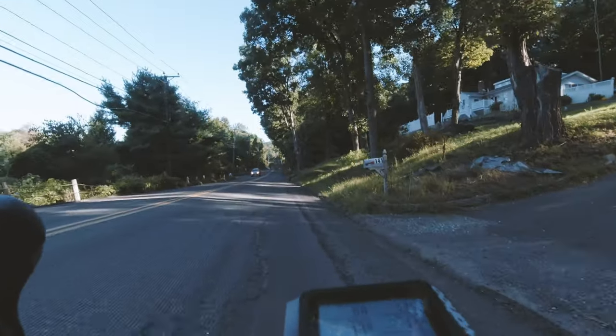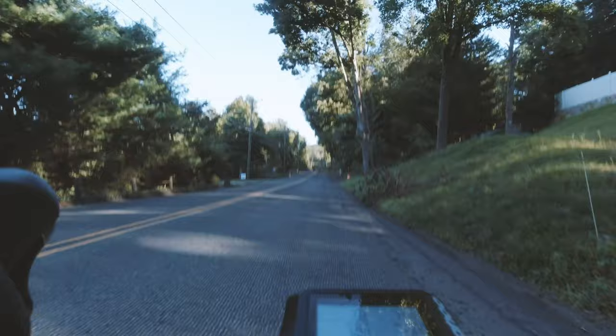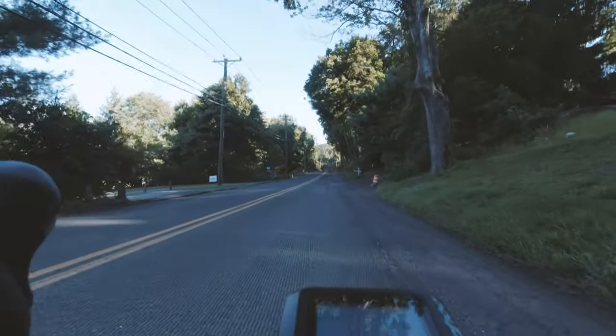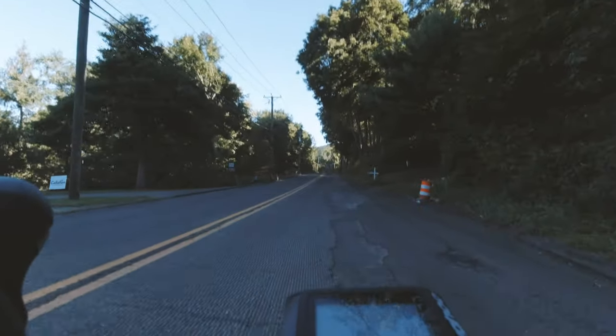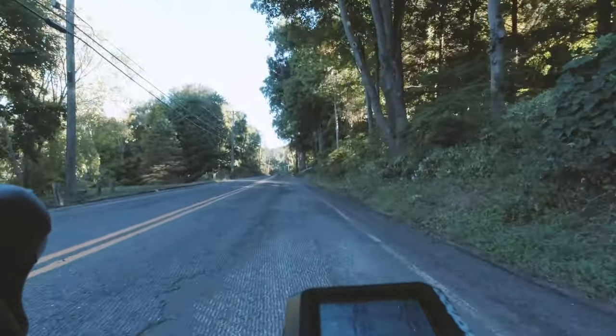Looks like there's some grooved pavement here. Maybe they're going to be doing some roadwork on this.